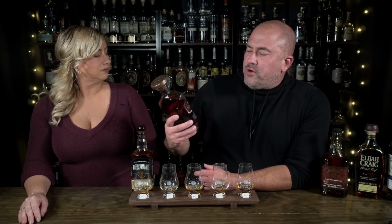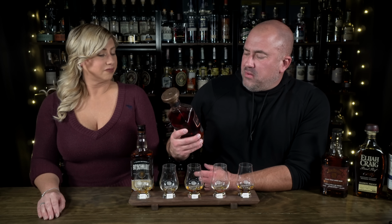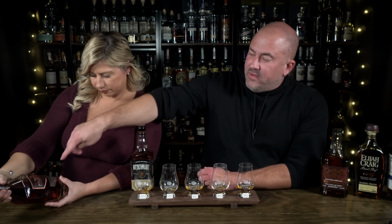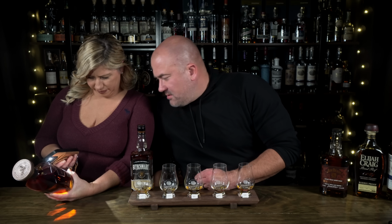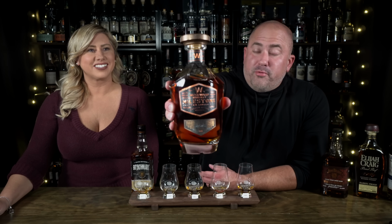But this is the Westward Milestone, coming in at, holy cow, they did the whole copper on black, and it's pretty hard to see. It's a beautiful bottle. It's got to be on there somewhere. I think it's right down there, but I can't read that. Yeah, it is. Oh, Jamie getting her granny glasses out. 48.5? Okay, so it's 97 proof. It was hard for us to read, and we're both getting older, and our eyes don't work as well as they do. Beautiful bottle.